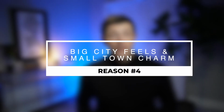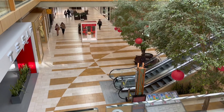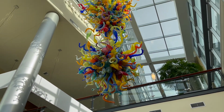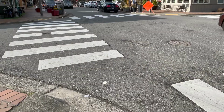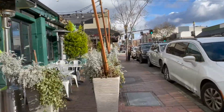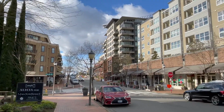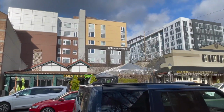The fourth thing that you need to know about Bellevue is its big city feels and its small town charm. Downtown Bellevue, for instance, offers tons of great shopping in the Bellevue Square Mall, restaurants, bars, all in a modern day setting. But just steps away in what we refer to as Old Bellevue, you're gonna find quaint shopping and a quaint restaurant vibe that's just a little bit more laid back than downtown Bellevue. You can find some great restaurants and some great little shops to go take a look at.